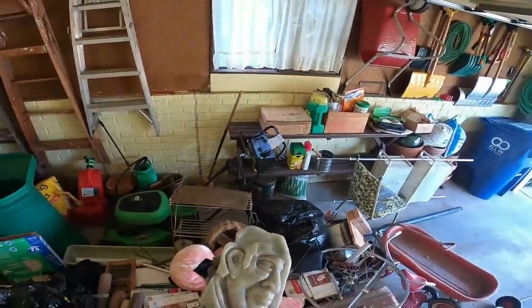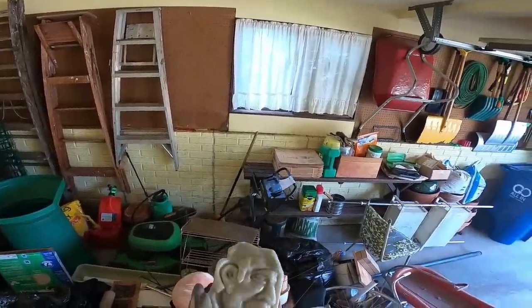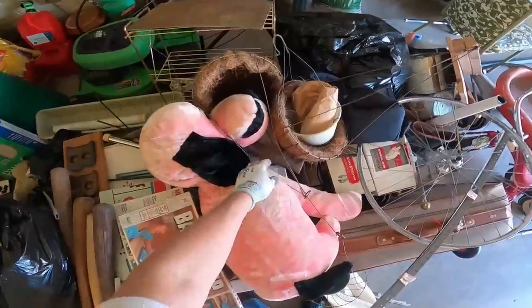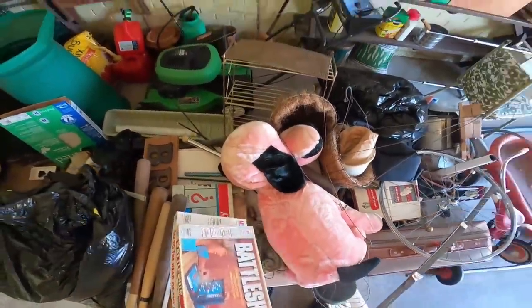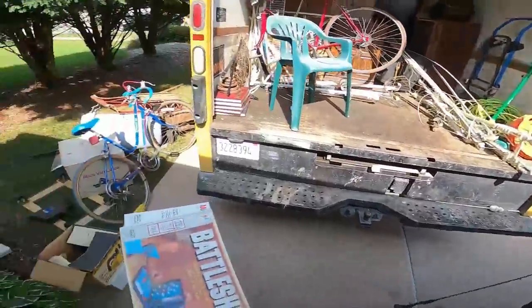I don't want it. It's the ugliest thing. It's a conversation piece. It's got two faces on it. James will put it in his basement. You'll put this in your basement, won't you, James? Hey, that's actually pretty cool looking. I won't put it in my basement, but it is.